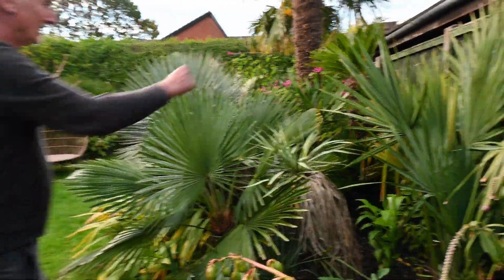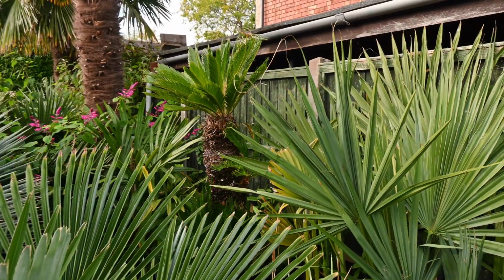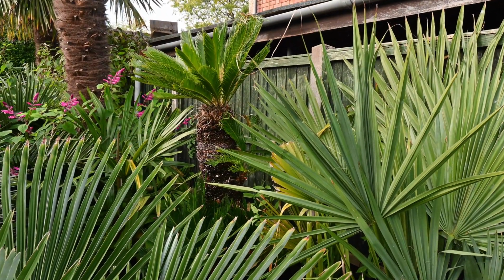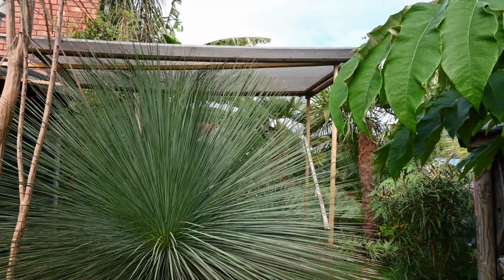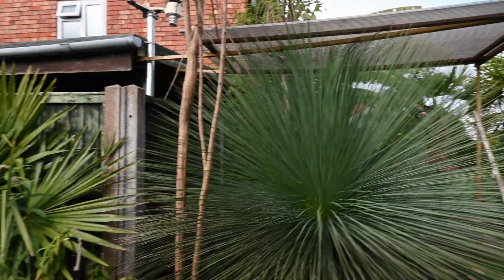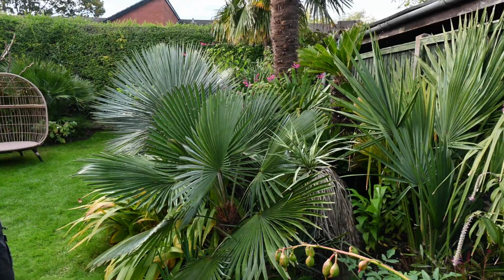That's a recent one this year, the Cycas revoluta. It's quite a tall specimen. I put a roof over that this winter, like you've done with the grass tree here, a polycarbonate roof. Nothing spectacular, just a bit of polycarbonate over the top to keep the radiation frost off.